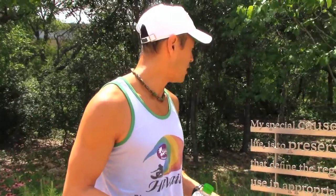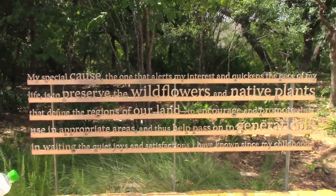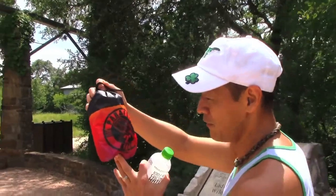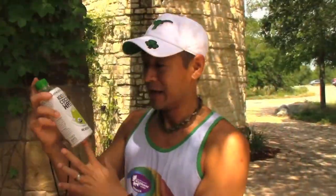Special cause, the one that alerts my interests and quickens the pace of my life is to preserve the wildflowers, a native plant. Here is the parafoil kite. We'll see if it'll fly. The founder is Ladybird Johnson.